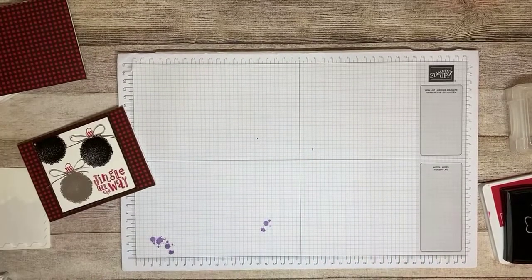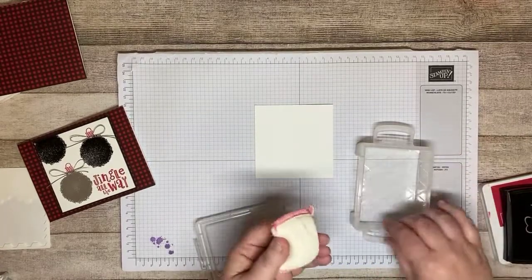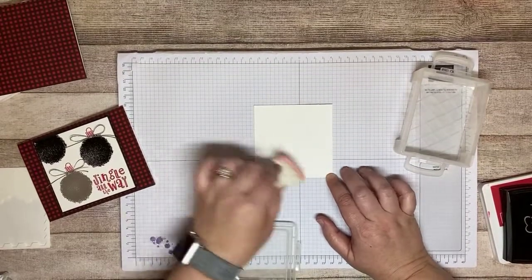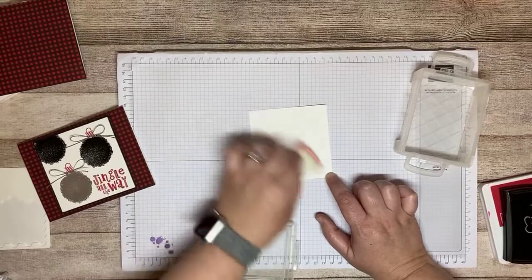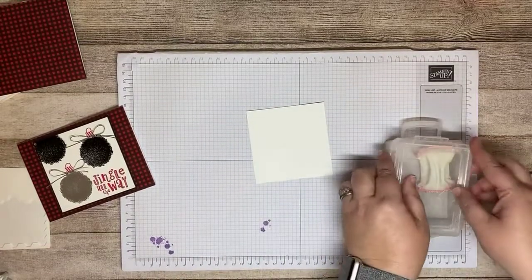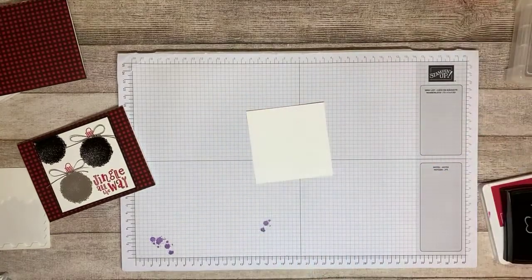Then we are going to take our little piece of basic white right here. We are going to use an embossing buddy. Stampin' Up! does not sell the embossing buddies, but you can get them from anywhere. I'm going to put my finger over here in the corner. One thing I will tell you, we're using black embossing powder. That black embossing powder loves to go everywhere, and it loves to stick to your paper. So put a good amount of embossing buddy powder on it.